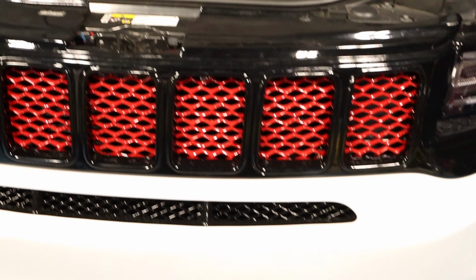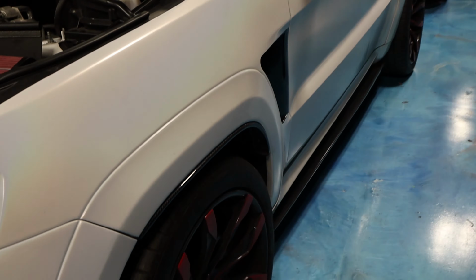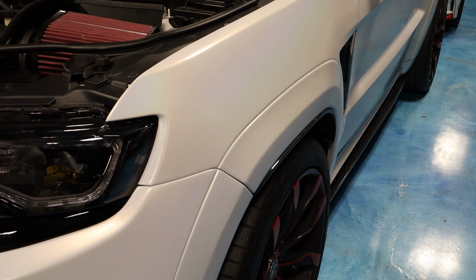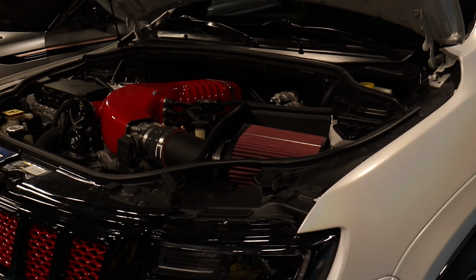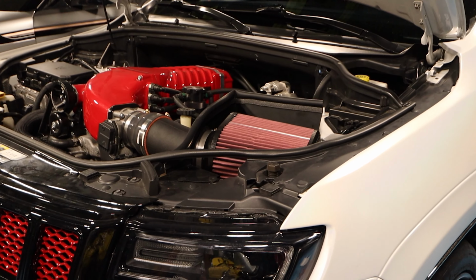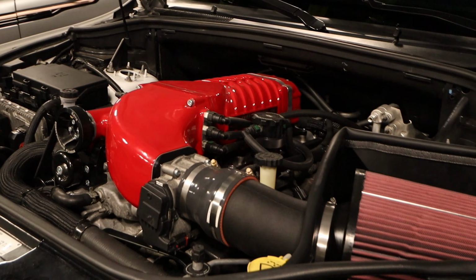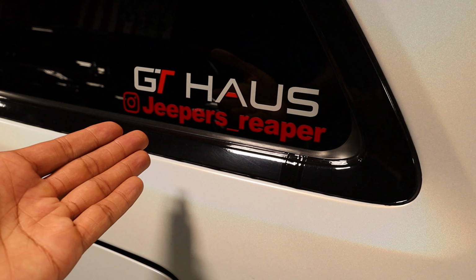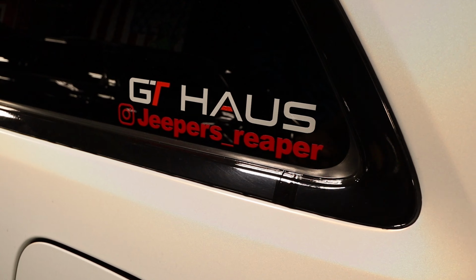2020 wheels. So guys, if you got an SRT, not only can these guys wrap and do, you know, they're the wrap kings, they can do body work, they can also change your exhaust. If you have an SRT, put you a supercharger. Yeah, they can make your car faster. You know, they put a supercharger on this SRT 392, the same as my car, but just on the Jeep. And they also do that here. So come check them out. Here's the Instagram for this Jeep, guys. Go check him out on Instagram, Jeepers Reaper.